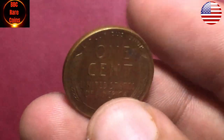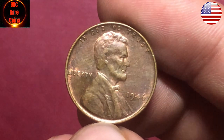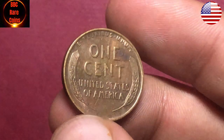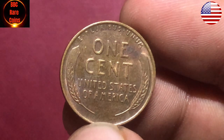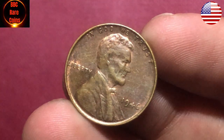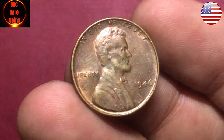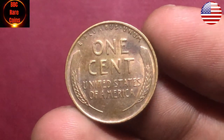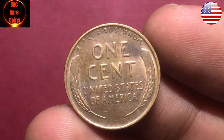Let's set the stage. The year is 1946. World War II has just ended. The country is rebuilding. The US Mint resumed striking pennies in regular copper after using steel in 1943 due to wartime metal shortages. In 1946, over 1.5 billion wheat pennies were produced across the Philadelphia, Denver, and San Francisco mints. By all counts, this should be a common coin, but as every seasoned collector knows, rarity isn't always about how many were made. It's about how many were preserved in absolute perfection, and how many carry unintentional errors or unusual traits. Enter the $59,000 1946 wheat penny, a coin that combined multiple elements of rarity into one incredible piece.